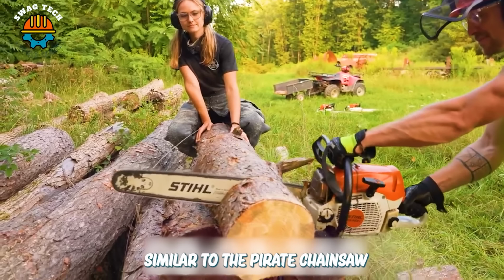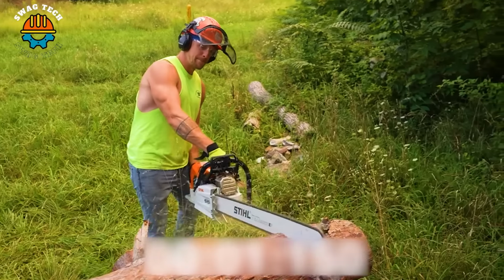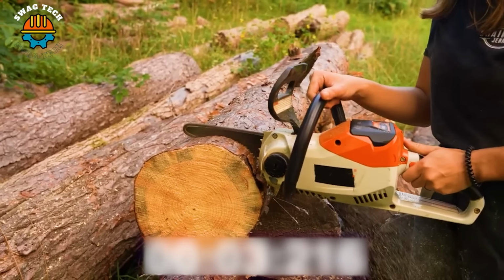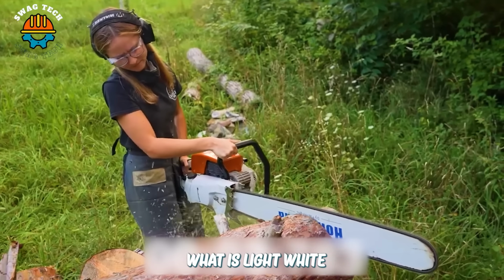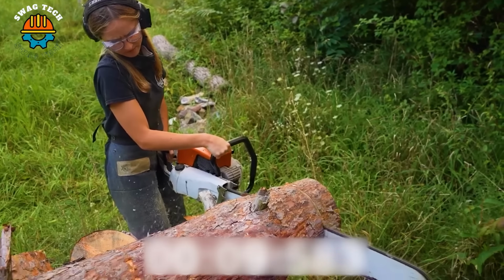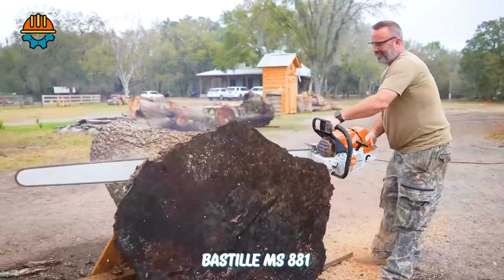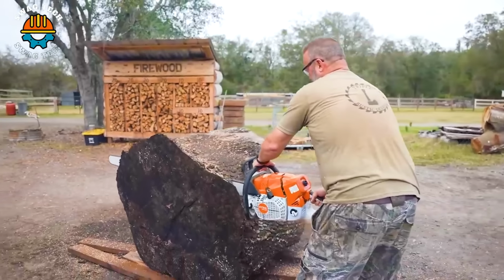Similar to the prior chainsaw, the Holzfformer 462 chainsaw typically ranges in weight from about 5 to 6 kilograms, making it a portable and easy to use tool. With its light weight, even a petite girl could cut down a tree quickly and easily. With a 1.5 meter long saw blade, the Stihl MS-881 deserves to be the most powerful handheld chainsaw in the world.